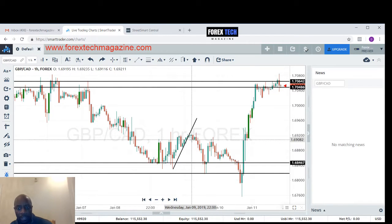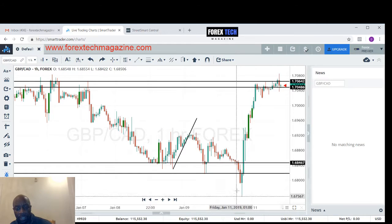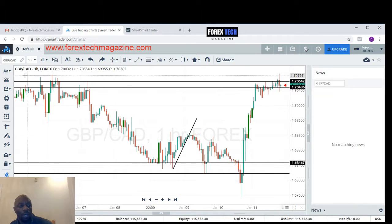This is the Great Britain pound, Canadian dollar. Seeing a little congestion right here up around the support resistance zones. It's already made its completion down to the D extension. There's a little bit of a pullback. Could be a pullback, it could be a full-blown reversal. Won't really know until after that vote.